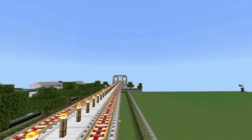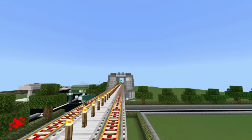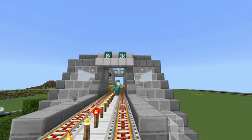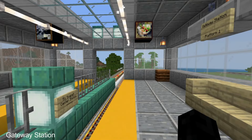The next station is Gateway. Gateway Station. Originally called the Secret Cave, this station no longer serves the Secret Cave. Rather, this will be serving a very important location in the world.